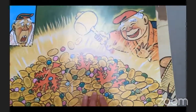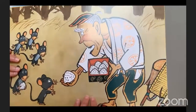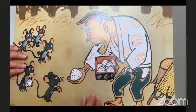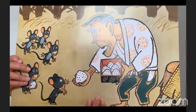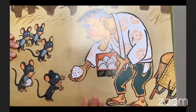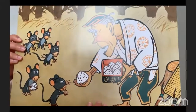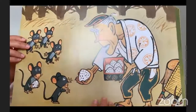Here you all mice. I have some rice balls for you. Eat, eat, eat a lot, and then take me to your lair. And so the greedy old man went to the mice's house and was treated to a feast.